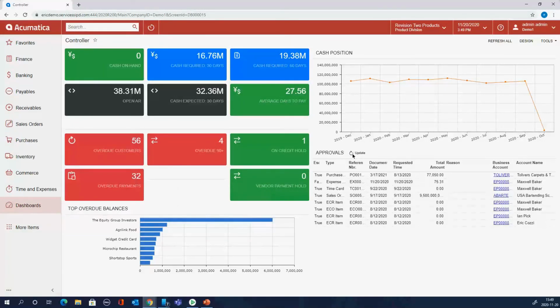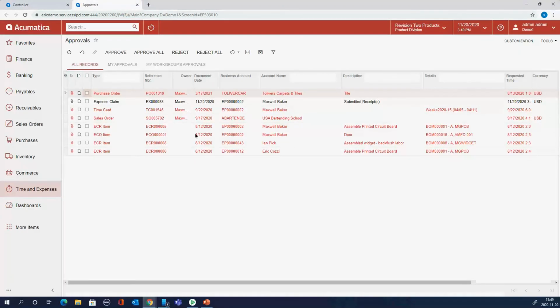That's great. And when I update my dashboard in Acumatica, now I can see that I have my expense claim today, this one that had just been added. And so if I go to approvals, I can see them all. The ones that are in red mean that I'm late approving them. So I have a lot of things to do. And this one is new, so it's not in red. You have a couple of criteria, so I can approve it.